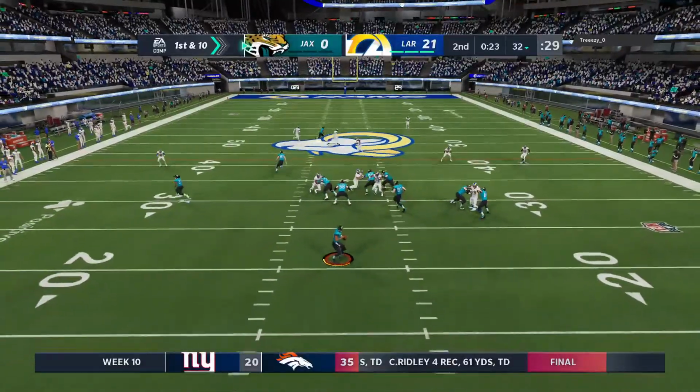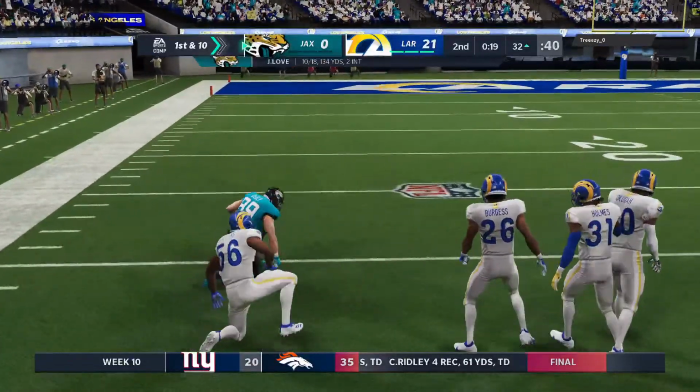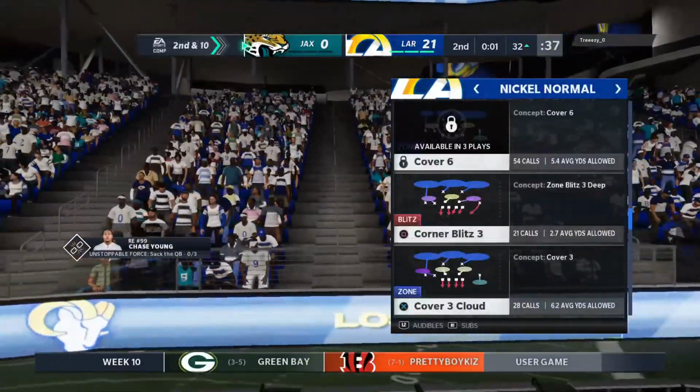Love, they go play action now. That's complete to Disley, the tight end. And he takes this one down almost all the way to the 30. A big play that time through the air. 36 yards.